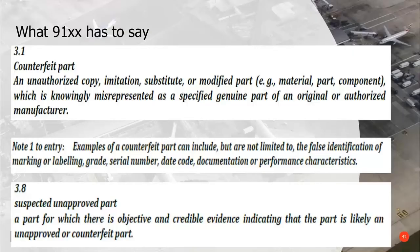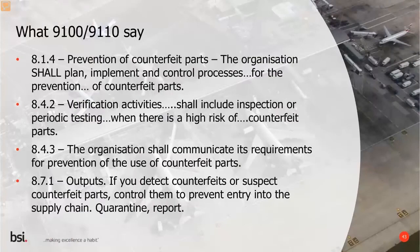So we have standards. Standards are best practice. We write standards because it helps provide business assurance. That's the business that BSI is in. So the AS9100 series defines counterfeit parts, and it defines suspected unapproved parts. So anyone that's certified to those standards or works with those standards has to be aware of them. And then they have to take steps to prevent them.